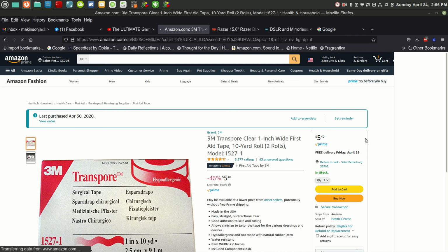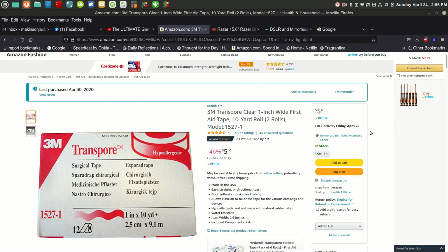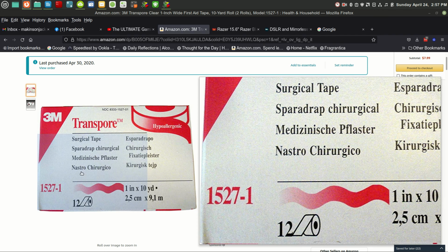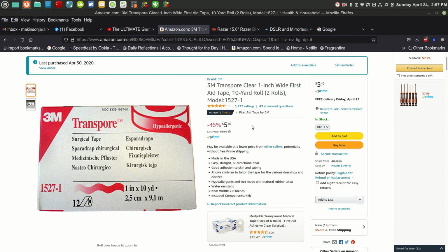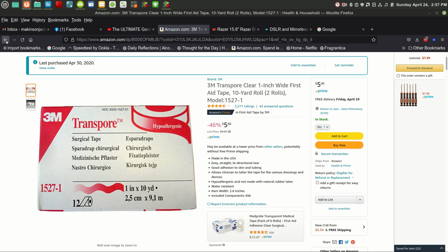Okay, this item here is one of my favorite tapes for medical use. It's made by 3M, and it's called Transpore Clear. Now, what makes this stuff special is it has great sticking power. It can keep the bandage in place for a long period of time, and not only that, it can breathe. It can breathe out, but it doesn't let anything in. So that's very good in a medical emergency.